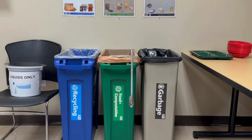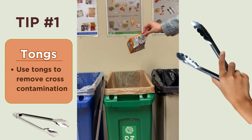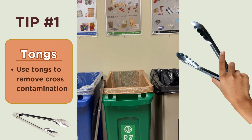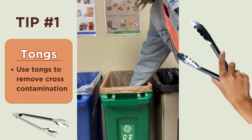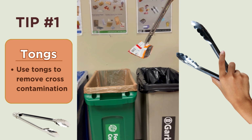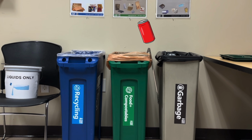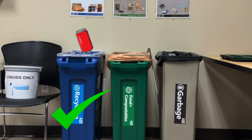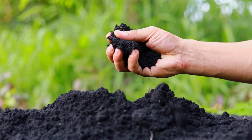Now that you have a proper waste set up in your school, here are some helpful tips and tricks to keep in mind. For our first tip, we recommend having a pair of tongs at the waste stations. These are super handy when there is contamination in the container that may need to be removed. Contamination is our biggest barrier in the recycling world and is considered anything that is not accepted in that stream. For example, a soda can is not accepted in the compost container since it cannot break down in the compost process. Therefore, it would have to be removed and put into the recycling. Keep in mind, anything put into the green compost bin will go into the compost process, so it's important to keep the stream clean for a healthy compost.